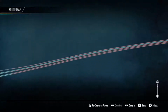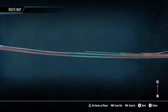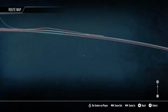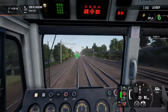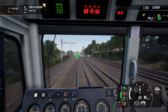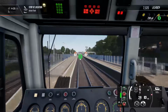Just about, where did it go? Did it go past that station? It must have. All right, so it didn't stop. Oh, there it is. Okay. Now just about 10 miles to go here to our stopping point.